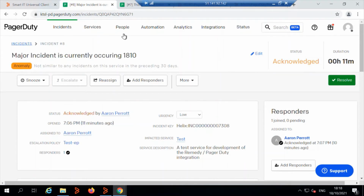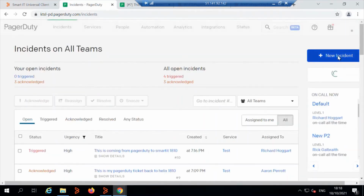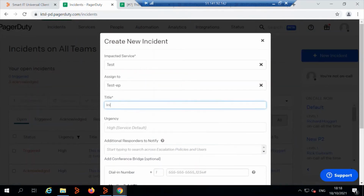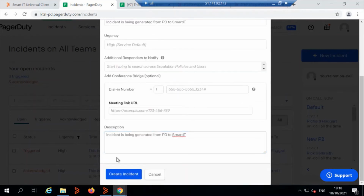What I'm going to do now is create an incident from within PagerDuty. So I'm going to go to Incidents. I'm going to click on New Incident and select my test service. I'm going to enter my go the other way around. I'm going to select that as high. Create incident.